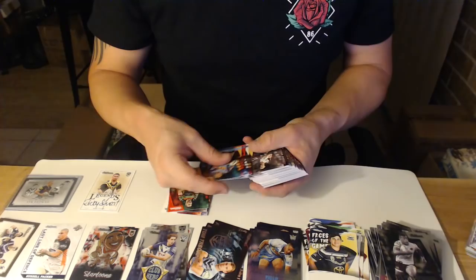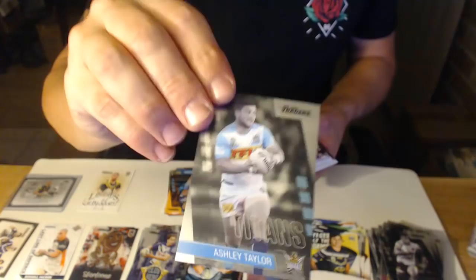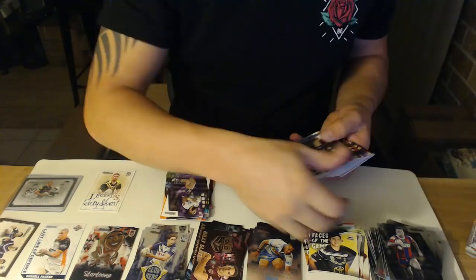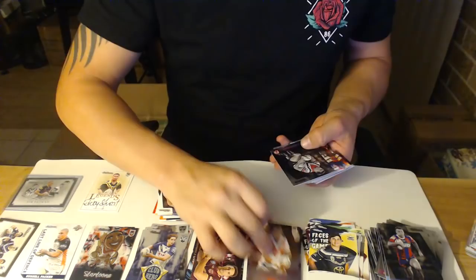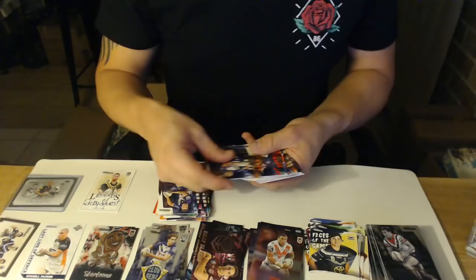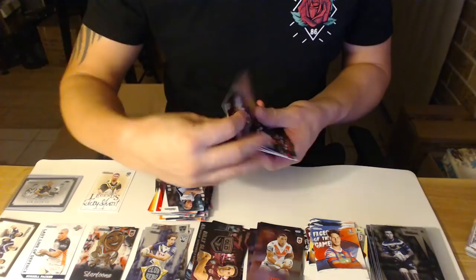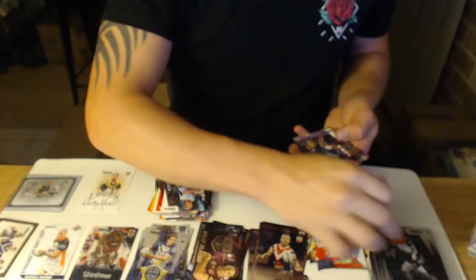Jake Clifford, faces. Asako. Angus Crichton, Origin. Ash Taylor. Billy Slater. Kenny Dow. Frizell, season to remember. Joseph Manu. Kalen Ponga. Kyle Feldt. Jake Friend, season to remember. Corey Thompson. Club hero, Jesse Ramien.